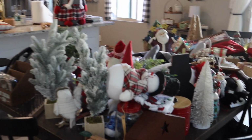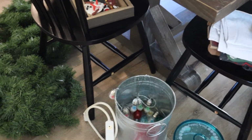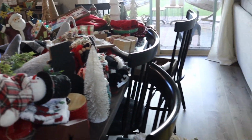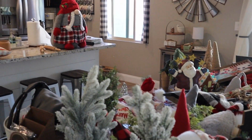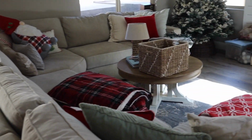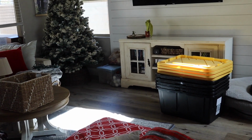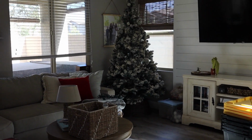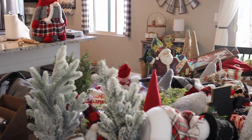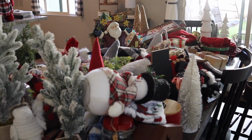So here is a lot, not even all, of the Christmas decor taken out of all of the storage containers. We just take it all out, unpack it, and then I settle into finding how I want to decorate, where I want to put things. Pillows are everywhere, 8 of those bins. The Christmas tree is up, but I need to get lights, so I haven't done that yet, but I'm gonna start finding homes for all of the things here.